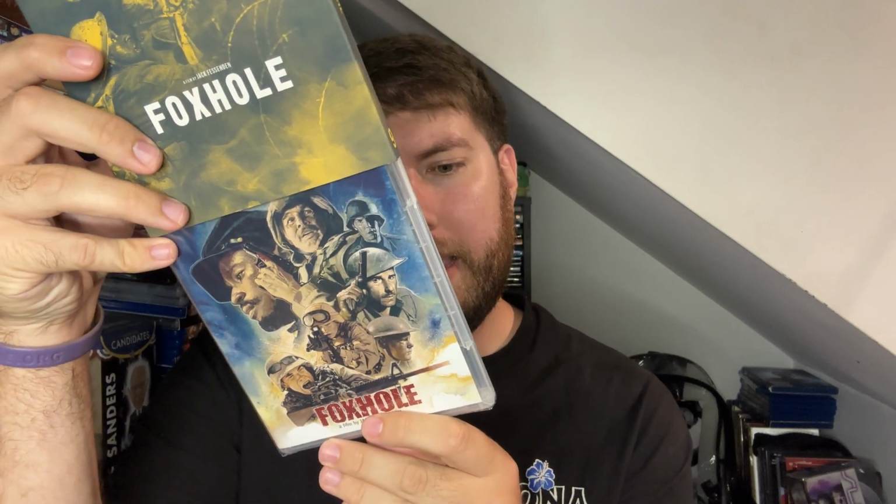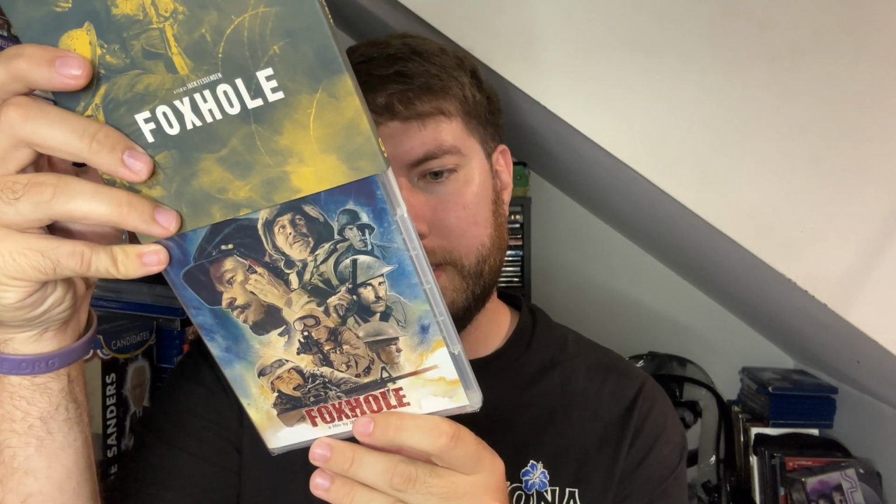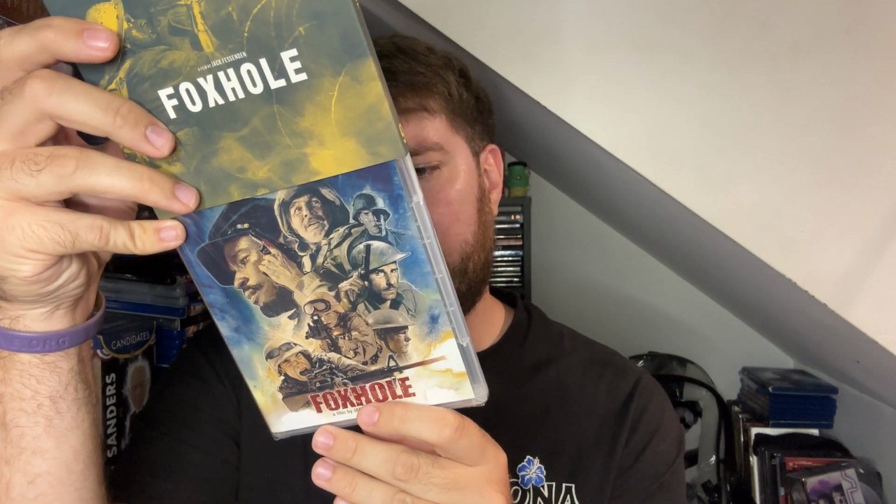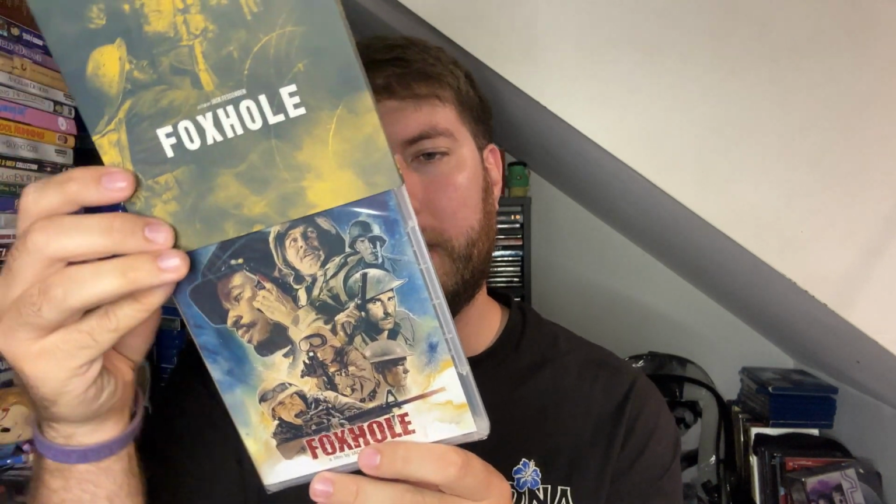Then the last one that I picked up is a partner label, and this is from Yellow Veil Pictures, and this is Foxhole. We got that. And this came out in 2021, so pretty recent. And Andy Magic is really the only name that I know from the cast that it says, but this has an interesting concept.